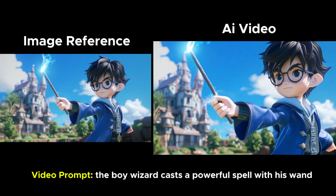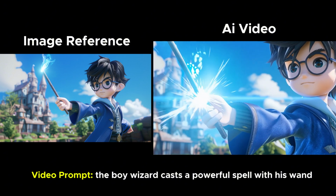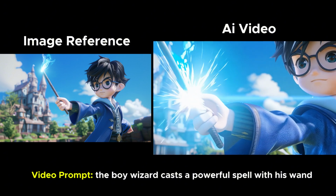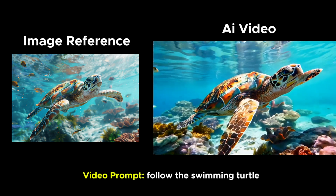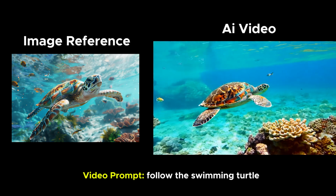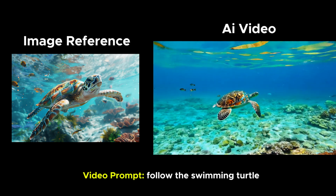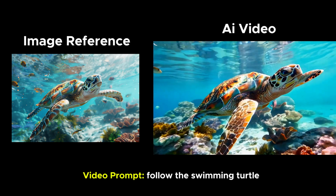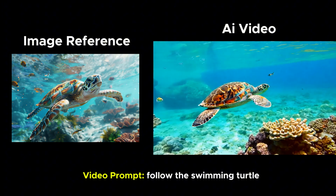The animation for this boy wizard isn't terrible. It kind of zooms in. There isn't any real 3D movement. The magic spell also looks like it's coming from his fist instead of the wand. This turtle swimming actually turned out really nicely. Runway works well on nature videos. The swimming motion is dynamic and the camera work is good. Again, you do see the colors get brighter, although to be fair, the original image had relatively bright colors in it already.